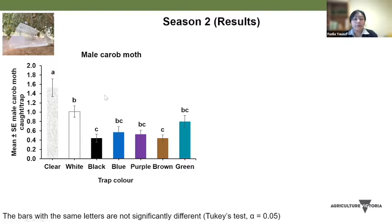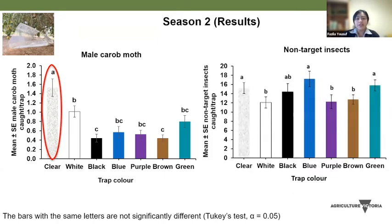So when we look at the results for the male carob moth, although it is only for the first few weeks, the results from the male traps to date are following a similar pattern to that seen in our previous trial 1: male carob moths are showing a preference for clear traps over other colors tested. And the results for other insects captured in our traps are also similar to our first trial, where blue is the most favorable color, I would say, though not significantly different from clear, black, or green traps.